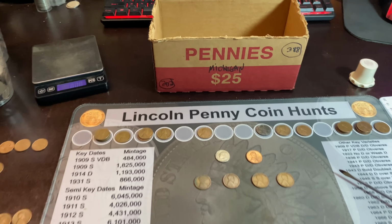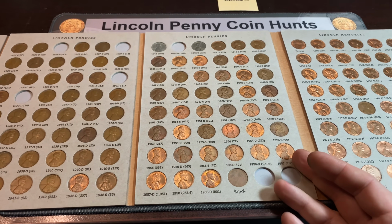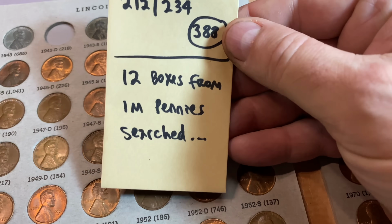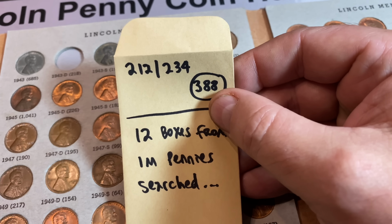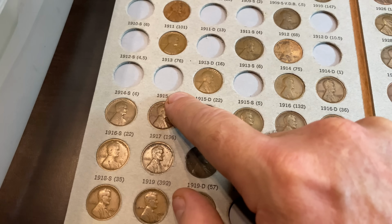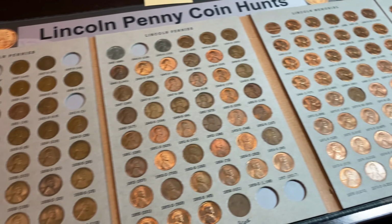All right, we have finished comparing all of today's finds to the album. And unfortunately, no upgrades, no additions, but definitely a fun 2-box hunt. We are only 12 boxes away now from 1 million pennies searched. 388 boxes searched. That's crazy. Still missing 22 wheat cents. Like I've said before, the 1915 should be one we have found by now. Maybe the 13 Denver and maybe the 1909 VDB. We have found those before, but we're struggling to find them now.